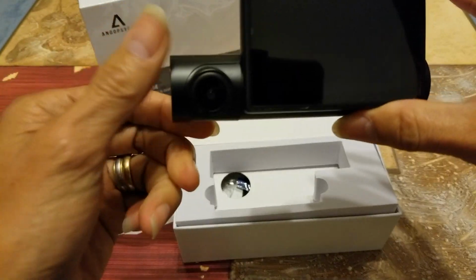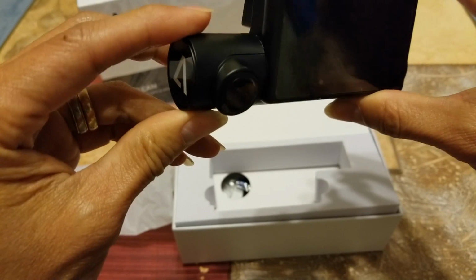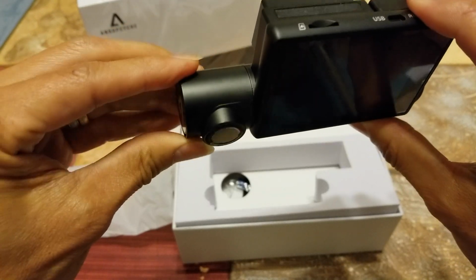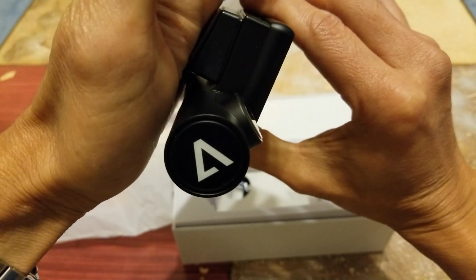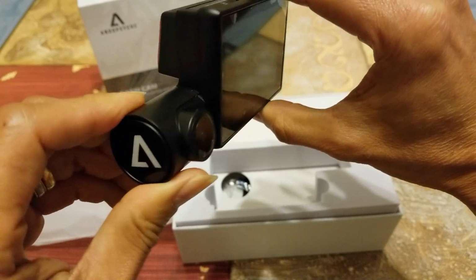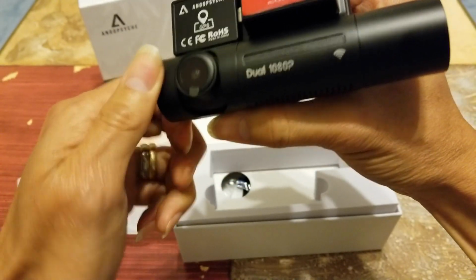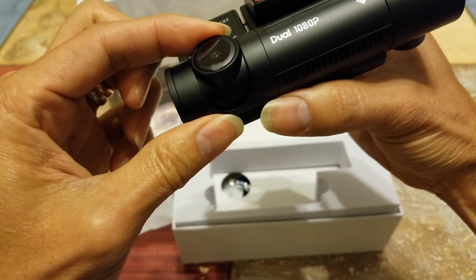So this camera allows you to rotate, see. Is it like a 70 degree? So you're gonna put this on your windshield, okay? You're gonna mount this, and then you can rotate this for the inside of your cabin for your car. And this one is facing the front of your vehicle. So, oh yeah, okay. At first I thought you cannot twist it or turn it. Well, that's kind of weird. So yeah, you could adjust it.